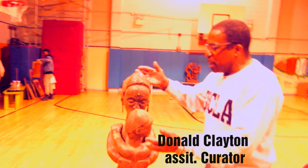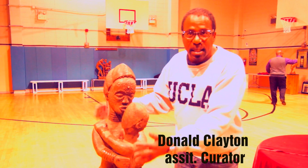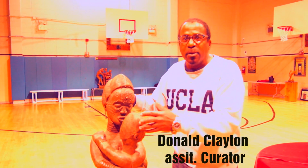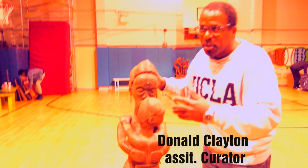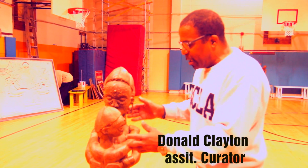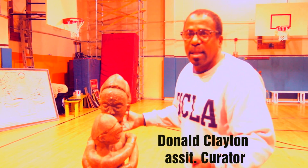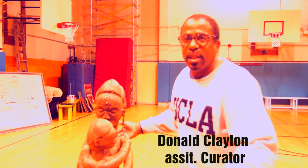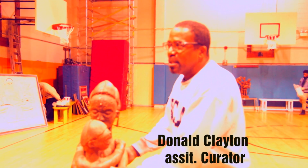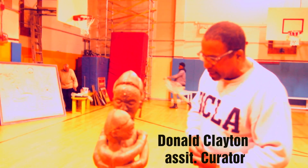Again, a royal figure carved out of a single piece of wood, so you couldn't make a mistake because you couldn't go back and straighten it out. You had one. The person who would carve this might have had to do maybe 20 years of apprenticeship before they would have been allowed to do this. Incredible. It took that long to become that skillful.